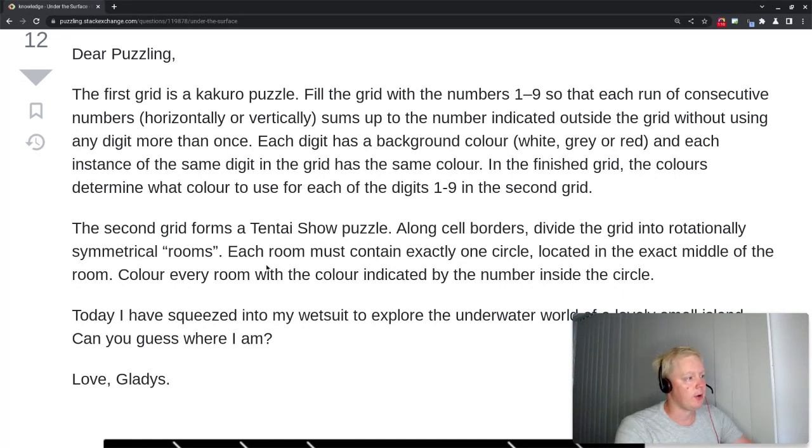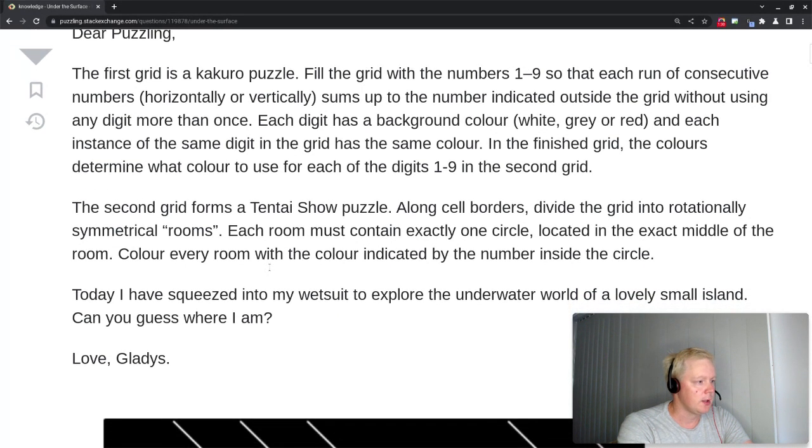The second grid forms a Tentai Show puzzle. Along cell borders, divide the grid into rotationally symmetrical rooms. Each room must contain exactly one circle, located in the exact middle of the room. Color every room with the color indicated by the number inside the circle. Today I have squeezed into my wetsuit to explore the underwater world of a lovely small island. Can you guess where I am? Love, Gladys.